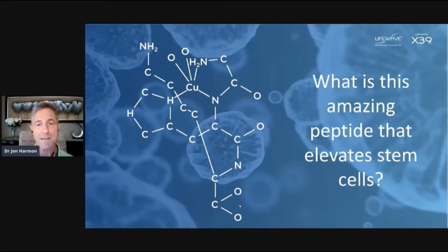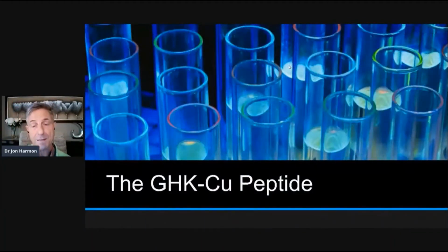So beta oxidation. This patch signals the body to do something different. What is that? It signals the body to make more of that substance on the screen. If you look right here where it says Cu, that stands for copper. This is 3 different amino acids all combined and wrapped around this copper molecule, copper ion, and it acts as a switch, a signaling molecule to do a bunch of different things. Only one of them is to elevate our stem cells.